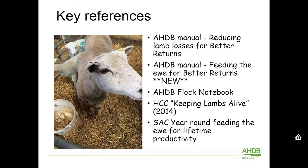And there's just some key references here. The AHDB manuals are one of my go-tos, particularly for vets and for farmers. Some fantastic information in those. The AHDB flock notebook, and there's a couple of other references there. Just good things to have in your office for a rainy day.